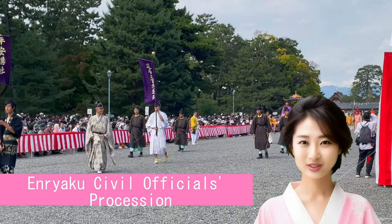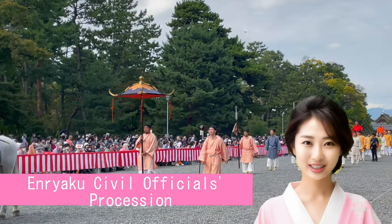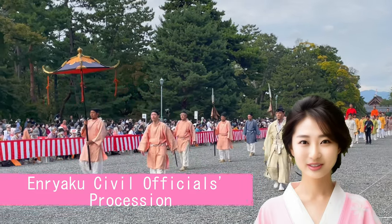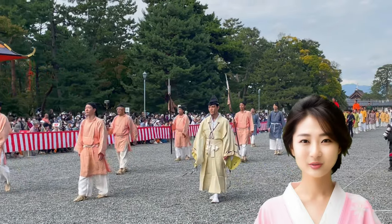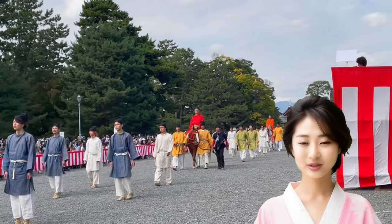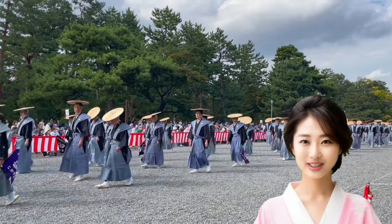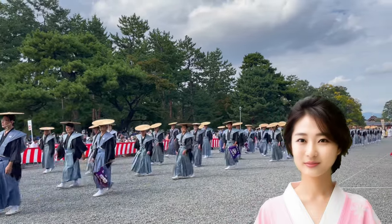Enryaku Civil Officials Procession. Representing the scene from 796 when civil officials visited the imperial court for ceremonies, their attire, or mourning dress, varies in color according to rank. The Tang influence is still evident during this period. At the end of the entire festival, a representative from this procession offers a celebratory message to the deities.